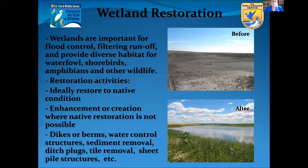Ideally, we'd like to restore these wetlands to a native condition, but that is very difficult to do in the altered landscape that we are dealing with in Ohio and basically all across the Midwest, I would say all across the nation. It's very hard to restore anything back to native. So we do enhancement or creation when native restoration is not possible.